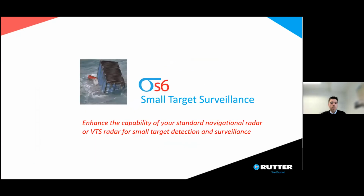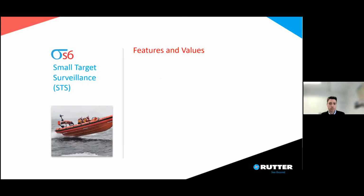So now I will go more in detail in the Sigma S6 surveillance product. So this product, Sigma S6 STS, enhances the capability of your standard navigational radar or VTS radar for small target detection and surveillance. I will do an overview of the feature of, and value of the STS product. First, it's best-in-class small target detection and tracking.